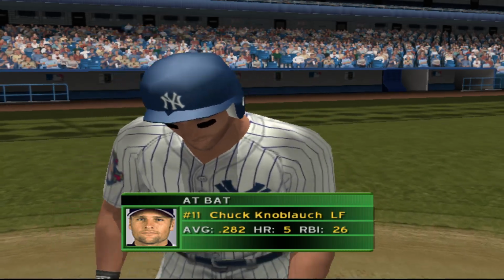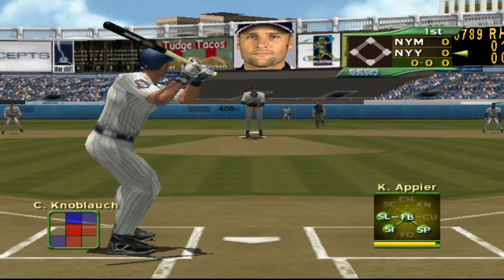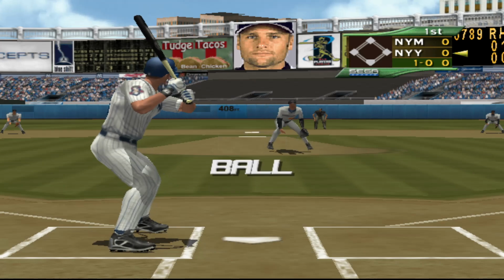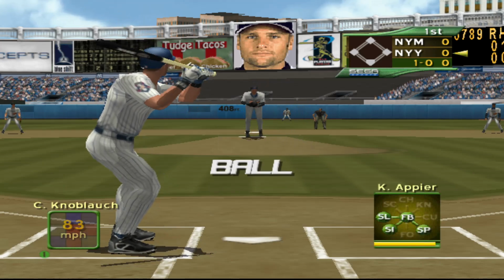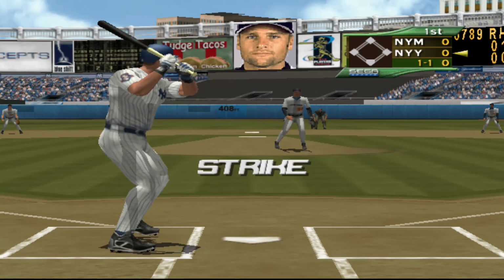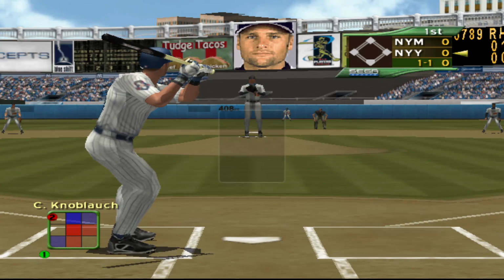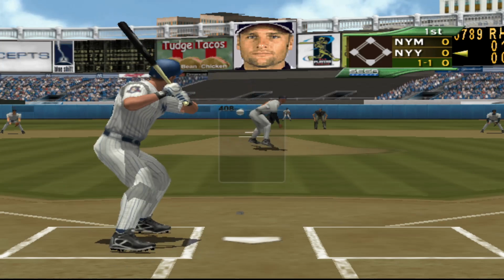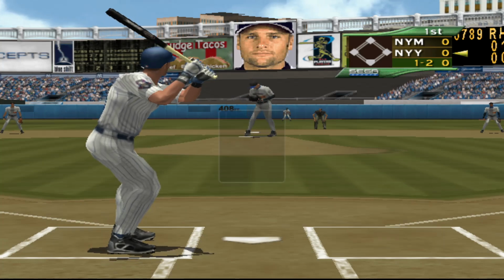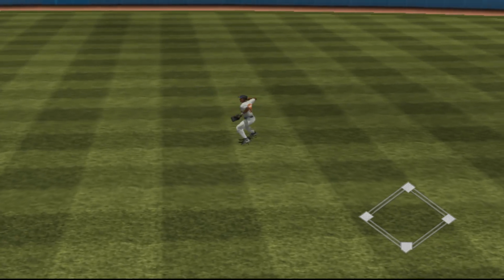Chuck Knobloch will step to the plate. That pitch barely misses, low and inside. 1-0. Swing and a miss at a fastball right in the wheelhouse. 1-1. Swing and a miss at a fastball right in the wheelhouse. 1 ball and 2 strikes. A routine fly ball to center field. It's an out.